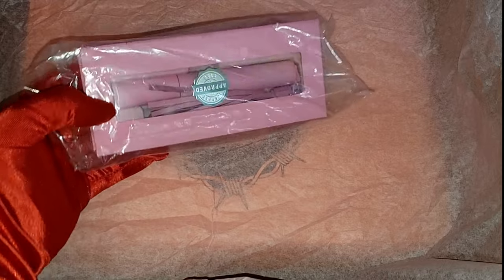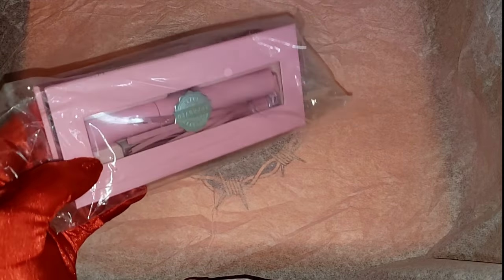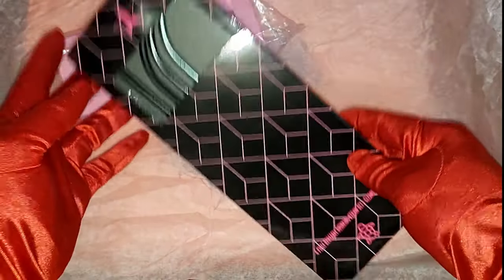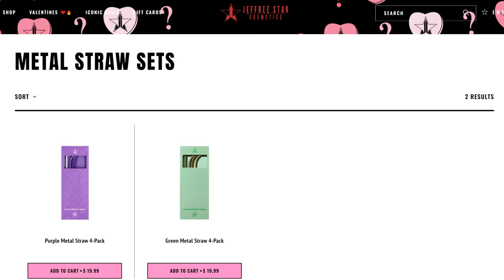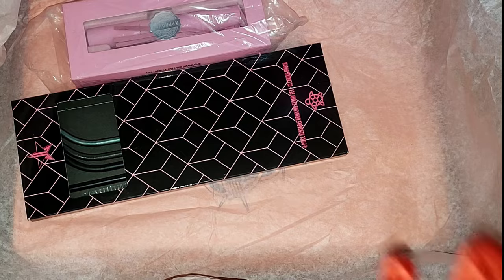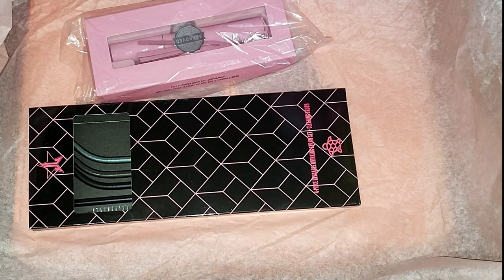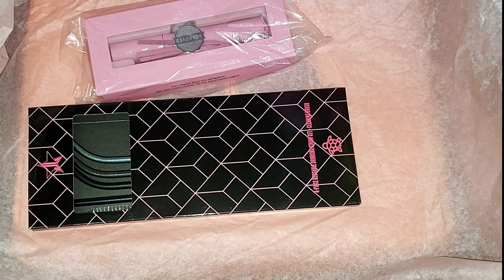So for the $6, first of course we have the Jeffree Star approved mascara, which is currently on sale on his website for $12. Then we have this one, which upon my research, as I was calculating how much savings we have, is currently out of stock on the Jeffree Star Cosmetics website. So I was shook to see this one also included in the mystery items. That means maybe a restock is coming soon, y'all, because it's here in the mystery items, so that means they have inventory for this one.